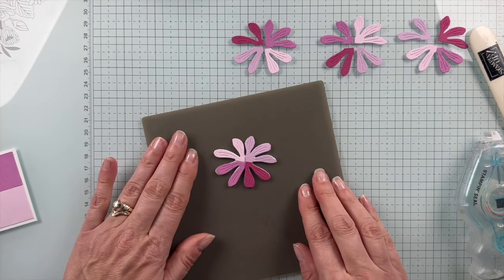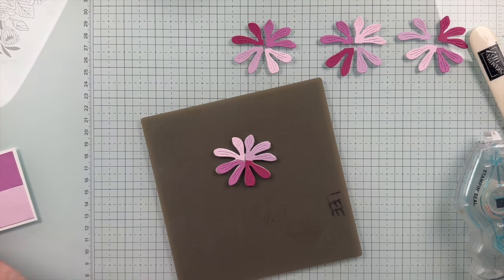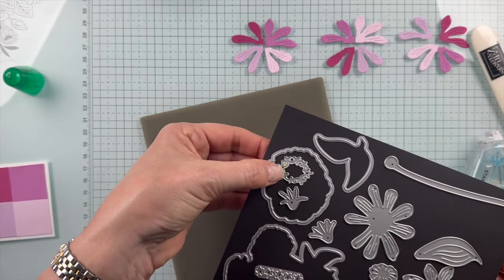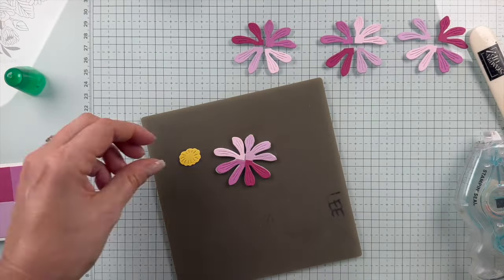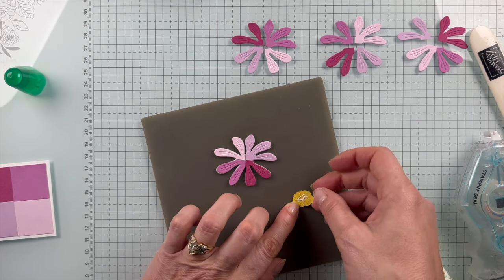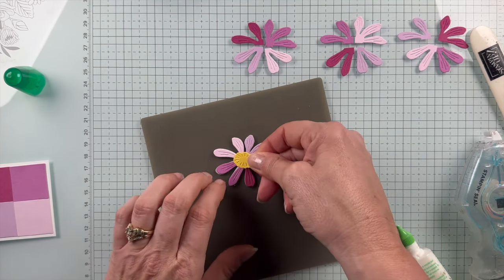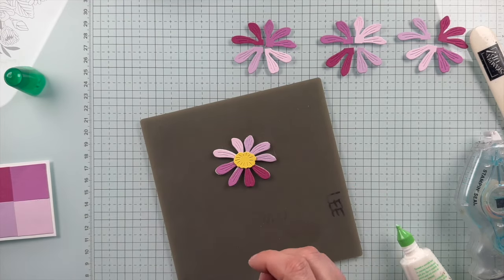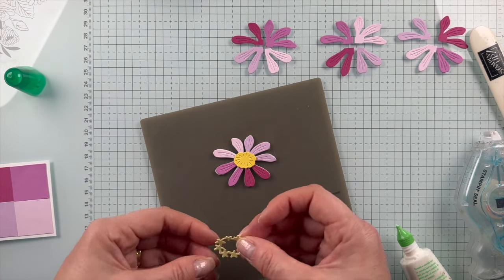Okay, so there's my flower. It's a little ugly. It's okay if it's a little ugly. And we're gonna take our center that we die cut. I used this die here for the Daffodil Delight, and then I used this one for the Lemon Lolly. So I've got a Daffodil Delight center that I am just going to adhere on with a little bit of liquid glue. Okay, we just covered all of that up. So no big deal. And then I've got my Lemon Lolly.